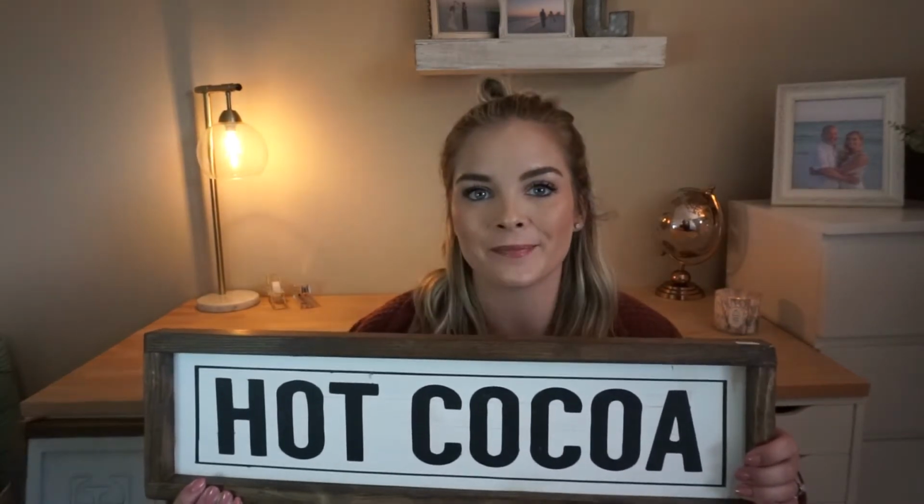So yeah, first thing is a sign. Again, I'm loving the whole wooden frame, the white backdrop, and then the black lettering. It's just so simple, so cute. Hot cocoa, it's good for fall, good for winter. Can't wait.